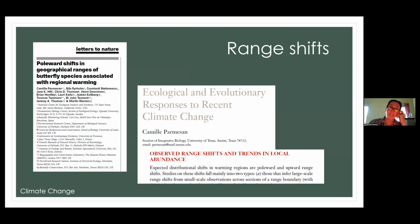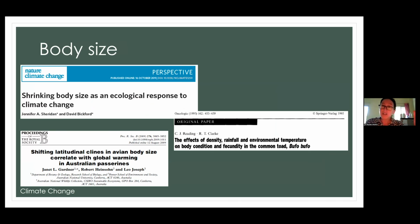And as Benoit touched on, we also know that body size is changing. This has been shown broadly across many species. We generally see that organisms are getting smaller in response to warming temperatures.